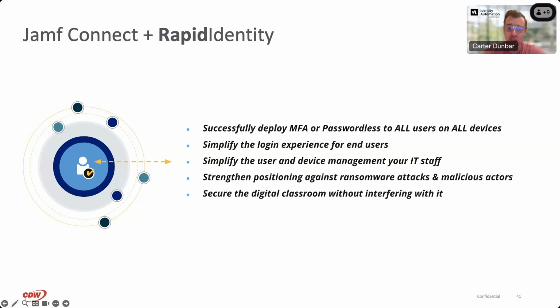With that, we're able to simplify the login experience for all of the end users because we can tailor those authentication policies down to the individual identity's needs. The way I like to say it is we can create a policy for left-handed third graders with green eyes as long as the data is there for it. You can have as many policies as you need, leveraging different authentication methods to support their individual personal needs.